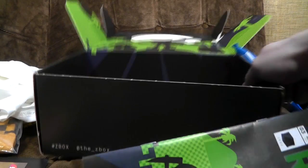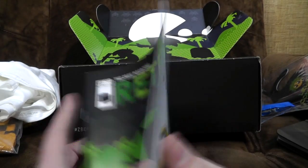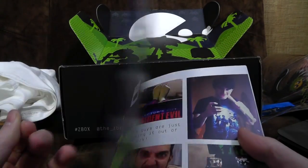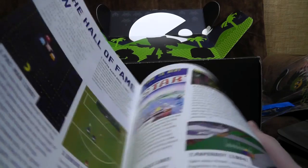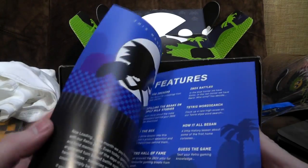And, oh, hello, you found my shop of strange and wonderful things. That sounds like a reference. And then in a total copy of the Loot Crate thing, they're giving you a, wow. I'm actually amazed by how much of a Loot Crate copy this is. Do they have to license it from them or something? That's absolutely astonishing. Yeah, they've given you the old magazine nobody gives a flying shit about.